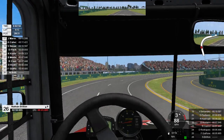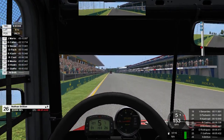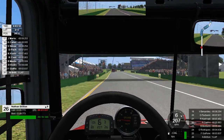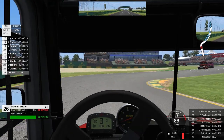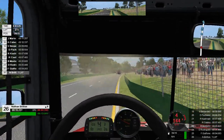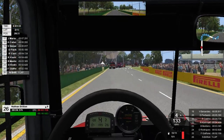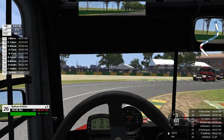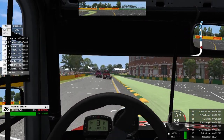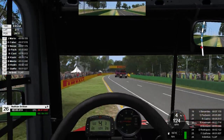Oh, don't loop it again. The 5 seconds off the car ahead. Truck ahead, I should say. Deceiving, you think you can go around these corners a lot faster than you actually can in these things. We'll definitely run them down slowly. It's 10 laps around here, so we've got plenty of time to make up some ground.